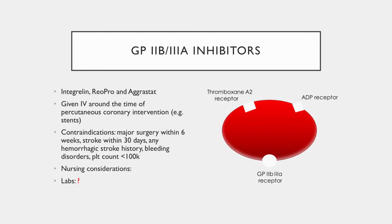Finally, acting on the platelets are GP2B3A inhibitors. These we typically use in the cath lab, and these are super aggressive drugs that poison the platelets so that they are not able to clump together and form clot. It's very useful with coronary artery stenting or other coronary interventions.